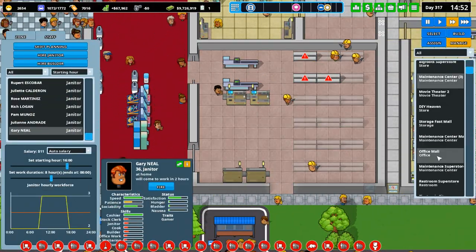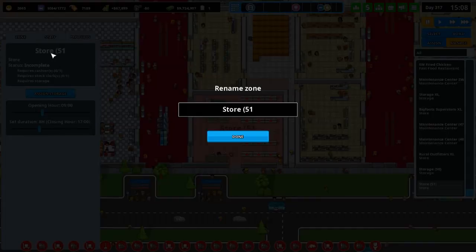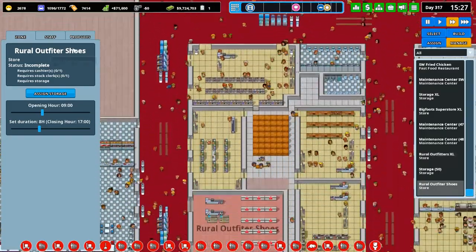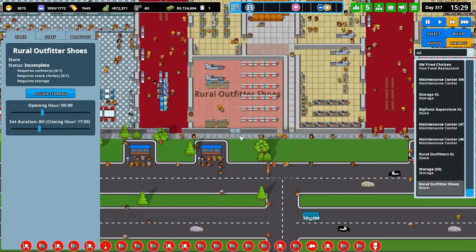So store 51, you are going to become Rural Outfitters Shoes. More specifically women's shoes, but shoes will do. So Rural Outfitters. Did I decide on fitters being two T's or one T? I think it's just one. It looks better with one T. Rural Outfitters Shoes is what it is. Perfect. So, what did I name this other one? Rural Outfitter. I named it with two T's. So, let's jump back here. Again, I have to delete the shoes part. And then, shoes. Right, perfect. Okay, so that's that done.